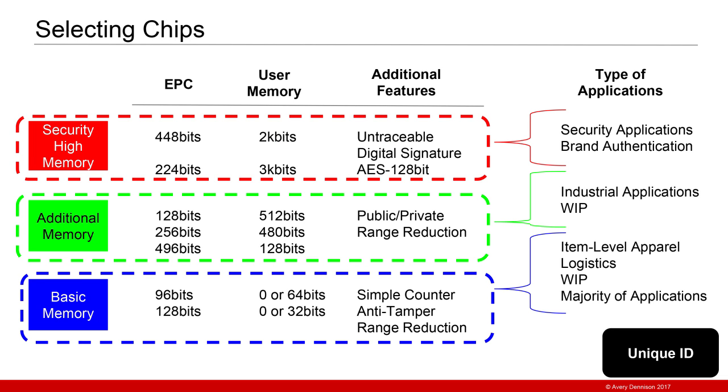So speaking of the chips, if I were to put every single chip type and all the features and benefits on this slide, it would probably be a font size 1. You'd never see it. But I broke it out into really 3 main areas. There's basic memory, what I call additional memory, and then security and even higher memory. The majority of what the market's using today is in the blue, the basic memory. So what you'll hear is, I'm using a 96-bit electronic product code value. That 96 bits has my barcode plus unique serial number.